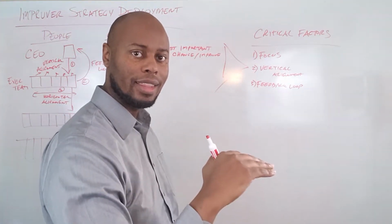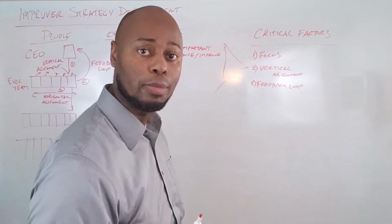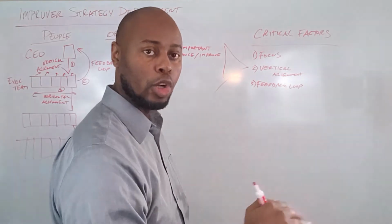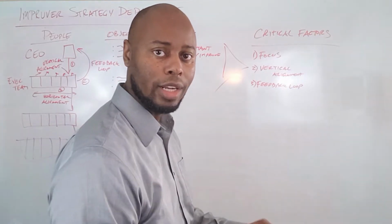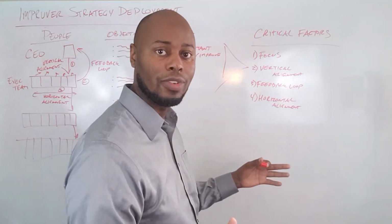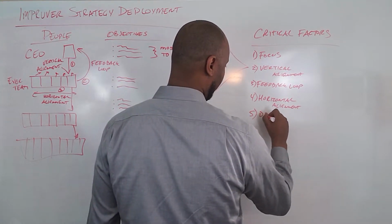Here, you're validating that the strategy is understood as it cascades, and you're validating what folks at the subsequent level are committing to. It's better to have them commit themselves to it than to have it dictated to them what they're going to do to help the strategy. With that personal commitment, they can apply their passions and energies to helping the company move in the right direction. The fourth critical success factor in strategy deployment is horizontal alignment. What this does is keep interfunctional conflict and misaligned agendas to a minimum within your organization. Very important. And then the fifth piece is what I call the deployment mechanism.